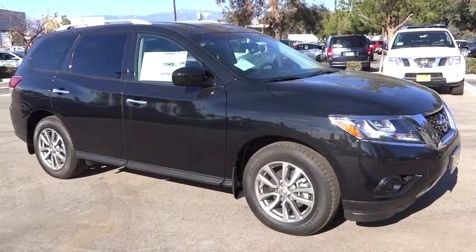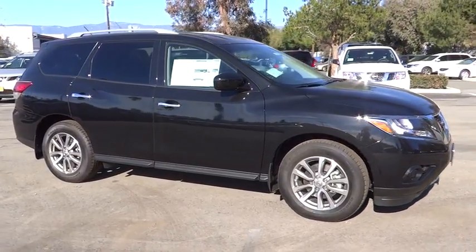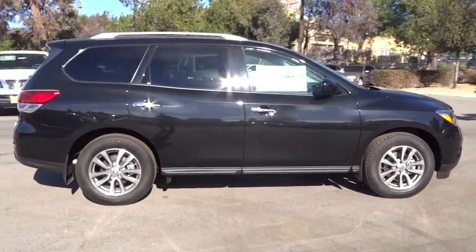The 2015 Pathfinder. The Pathfinder has a premium interior with 3 rows of seating for up to 7 passengers, as well as versatile seating and cargo configurations. This SUV appeals to both truck lovers and car lovers.